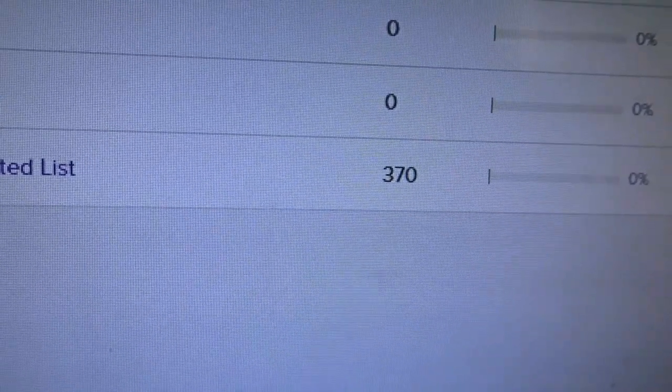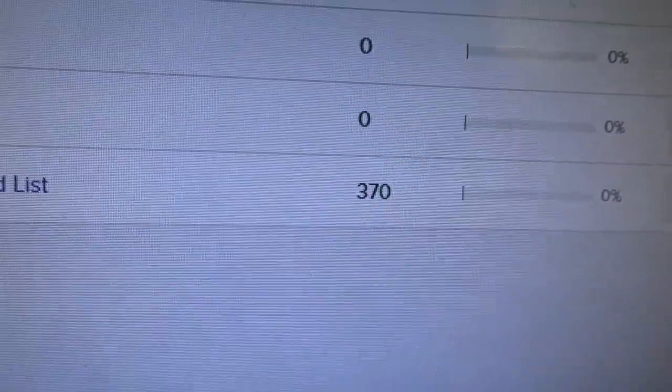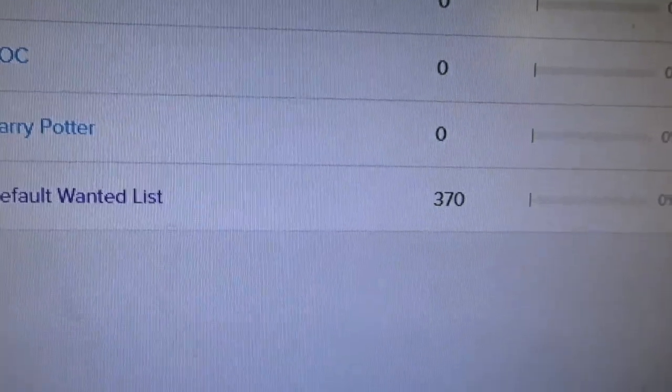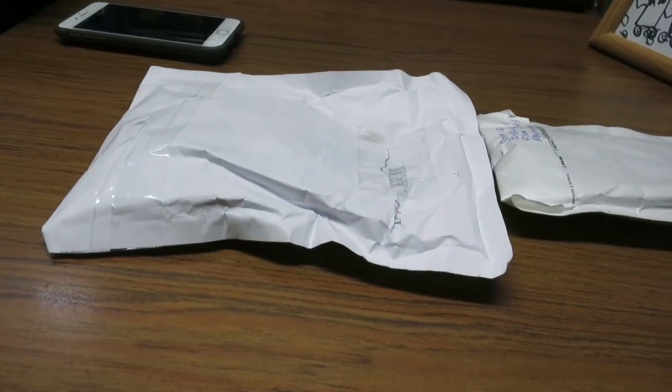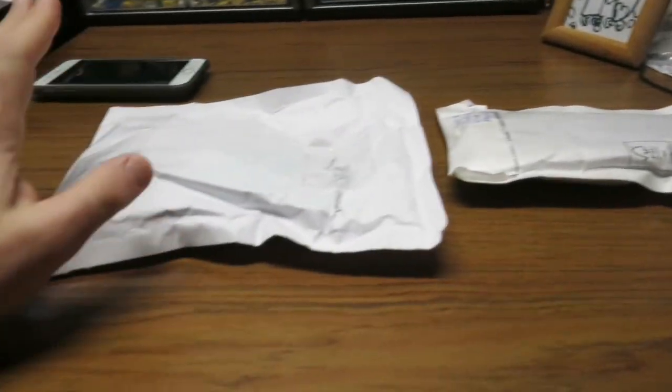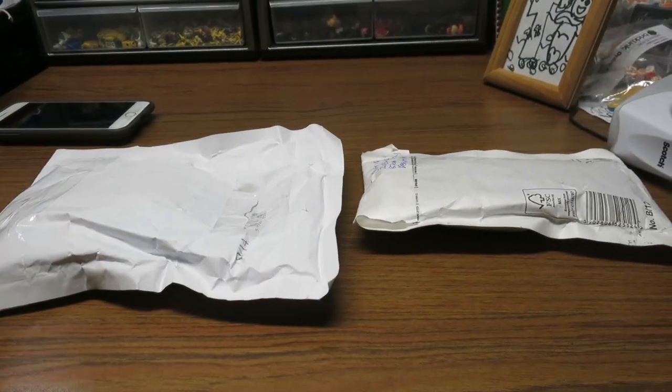Okay, my wanted list is at 370 right now, and it was at like 435 before I placed 2 orders, so we got it back down a little. All right, we got a package from Poland, package from Denmark, got in the mail Saturday. Just getting to them now, so let's see what's up.